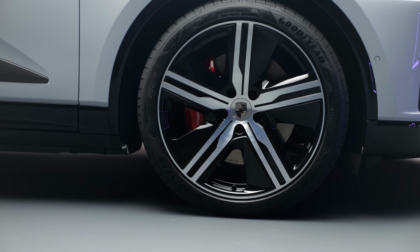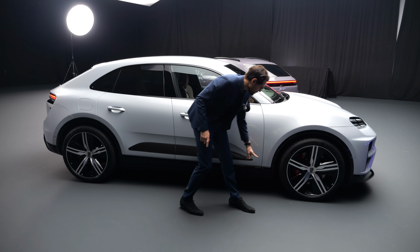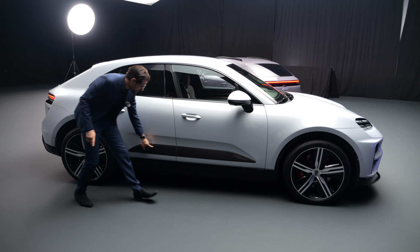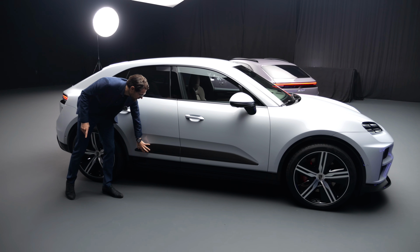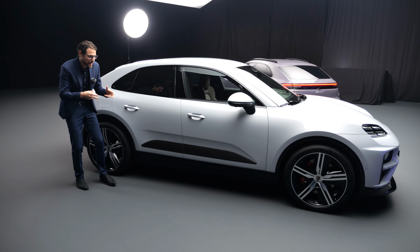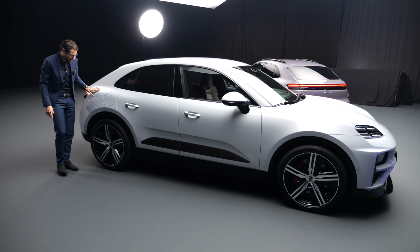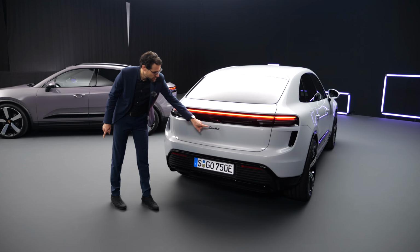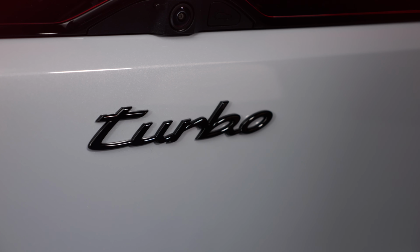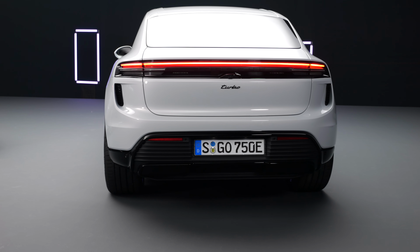These ones are also aerodynamically optimized. Then the wheel arches are painted in high gloss black, and we also have these carbon fiber inserts right here. This insert here, by the way, has always been a style thing for the Porsche Macan, and once again the hip area right here. A little bit more different in the rear because the turbo has the turbo badge right here, and also these additional styling elements, and also high gloss black in the lower part.